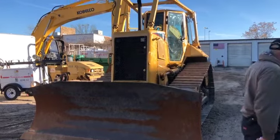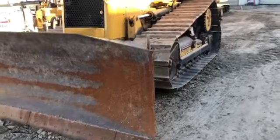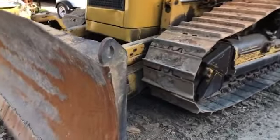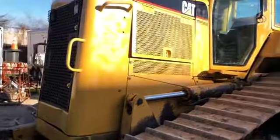Price on a new machine like this these days is, I don't know, $450,000 easy. May even be more than that. It may be a half million these days.